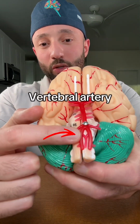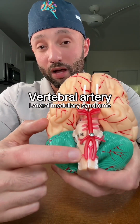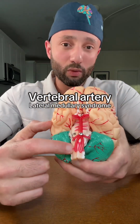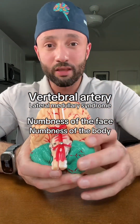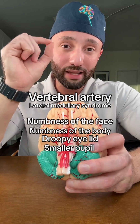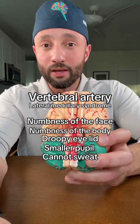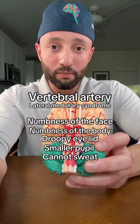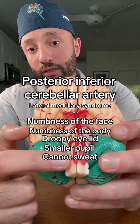Occlusion to this blood vessel over here will result in a stroke to the lateral-most aspect of the medulla oblongata located over here. This will result in numbness of the left side of the face, numbness of the right side of the body, as well as drooping of the left eyelid, a smaller pupil in the left eye, and the loss of the ability to sweat in the left side of your face. This is called lateral medullary syndrome. The same thing can happen if there's an occlusion of the posterior inferior cerebellar artery located over here.